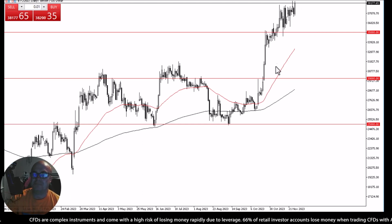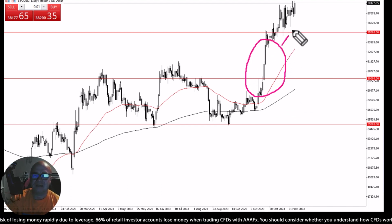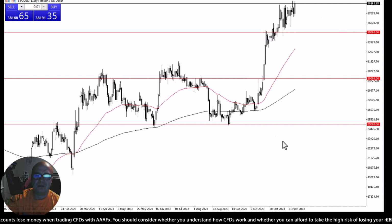Really, at this point, it looks like we're working off some froth, and that does make a certain amount of sense because we shot straight up in the air. Take a little time to digest some of those gains before we make our next move. Generally, consolidation like this does lead to more upward momentum. Consolidation leads to continuation is the actual expression.